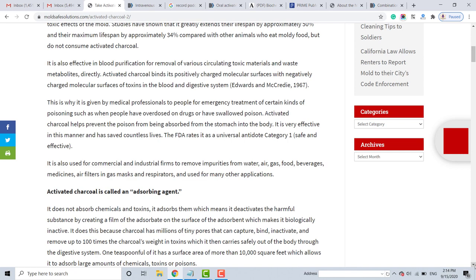So what is activated charcoal made of? What is AC made of? Activated charcoal is charcoal that has been treated with oxygen to open up millions of tiny pores between the carbon atoms. Common charcoal is made from peat, coal, wood, coconut shells, or petroleum. Activated charcoal is similar to common charcoal, but it is made especially for the use of medicine. Okay, so that's the difference.